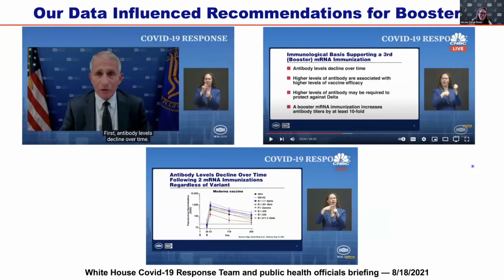And so I just have to say, you can't have a talk on this without Dr. Fauci. So this was a White House press conference where they were talking about why they were going to be recommending boosters. And this is kind of a career highlight for me. It was, oh, Dr. Fauci showing my graph. So that was the end of the summer in 2021, right? So summer of 2021, we thought it was going to be hot vax summer, but then Delta came in and Delta was super contagious and cases went back up and then things calmed down again.